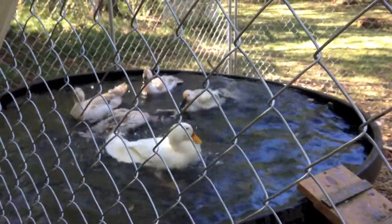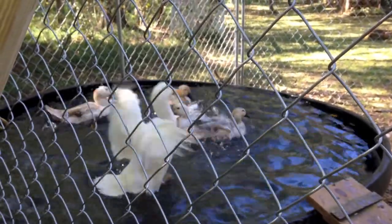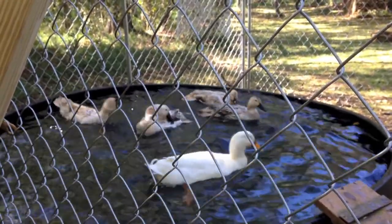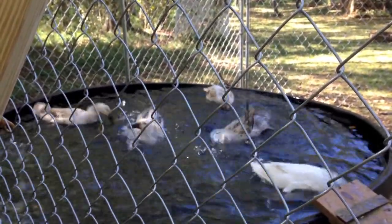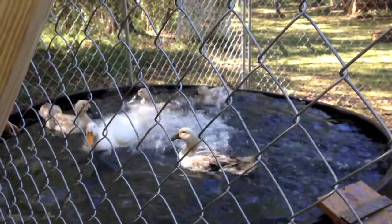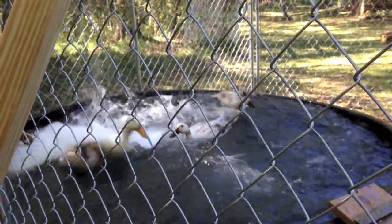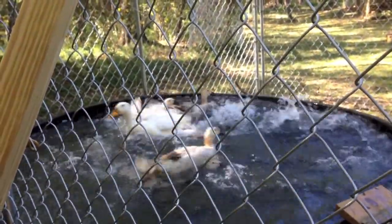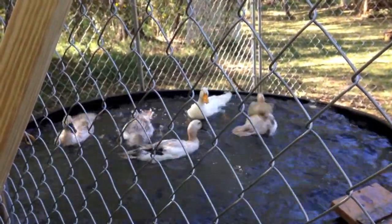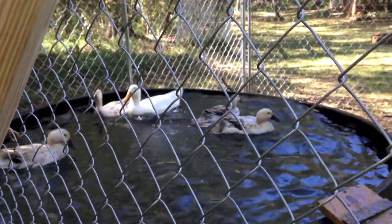I just wanted you all to see how crazy the ducks get when we give them fresh water. They love it and they go bonkers. They're taking out more water than we put in it.